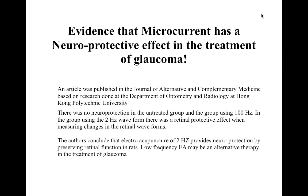This is an article that shows that microcurrent has a neuroprotective effect in the treatment of glaucoma. And this was published in the Journal of Alternative and Complementary Medicine. And there was a group of surgically induced glaucoma, and they studied the effect of microcurrent, different waveforms to protect the retina, and they showed that low frequency microcurrent had a protective effect, and the authors even concluded that low frequency microcurrent may be an alternative therapy in the treatment of glaucoma. And this really surprised me, and I was delighted to hear that.